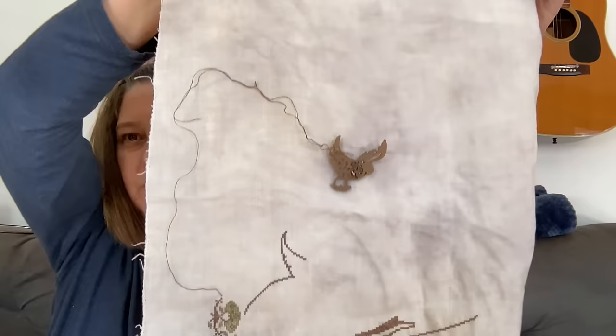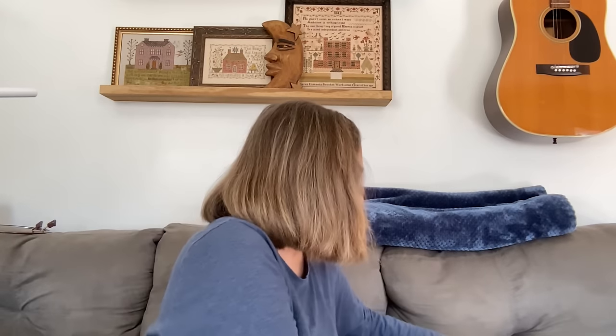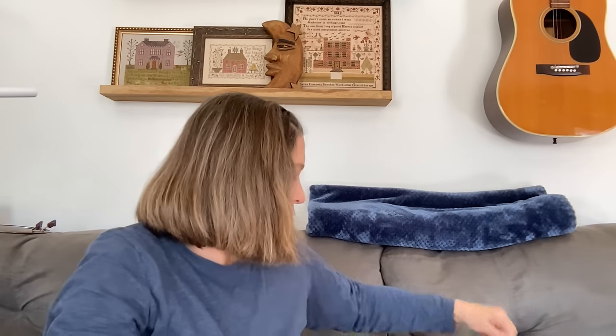And that needle minder I won at StitchCon last year. This one I'm using all the called for. There are three over dyes. And the rest is DMC, so ooh, love those colors, greens and browns. So that is start number one.